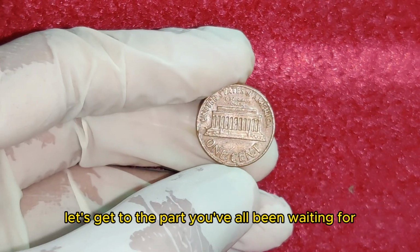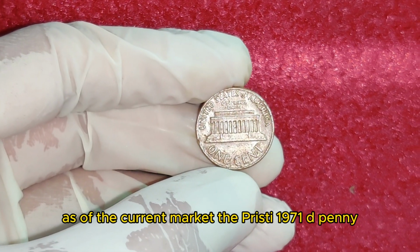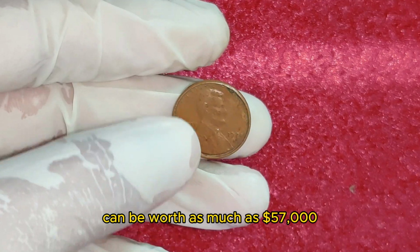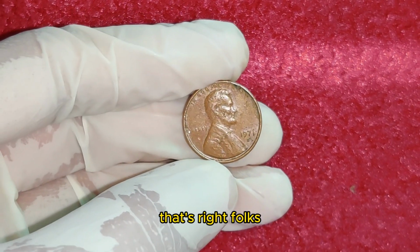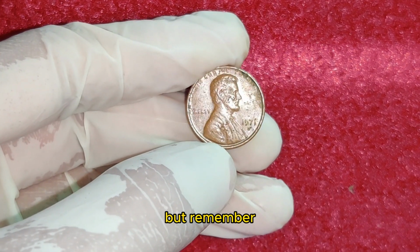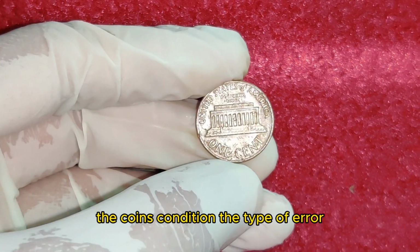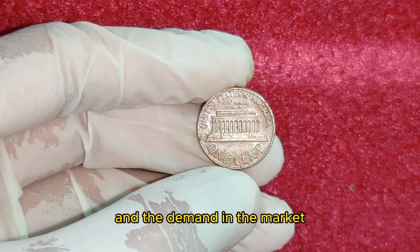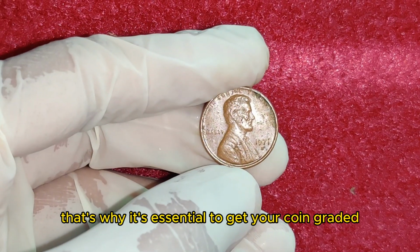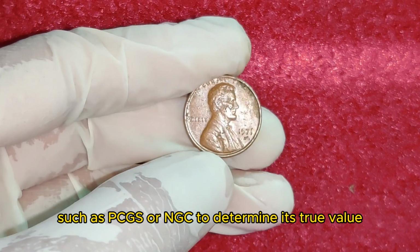Now, let's get to the part you've all been waiting for, the value. As of the current market, a pristine 1971 D penny, particularly one with a significant minting error, can be worth as much as $57,000. That's right, folks, this tiny piece of copper could be worth more than a brand new luxury car. But remember, not all 1971 D pennies will fetch this kind of price. The coin's condition, the type of error, and the demand in the market all play a crucial role in determining its value. That's why it's essential to get your coin graded by a professional grading service such as PCGS or NGC to determine its true value.